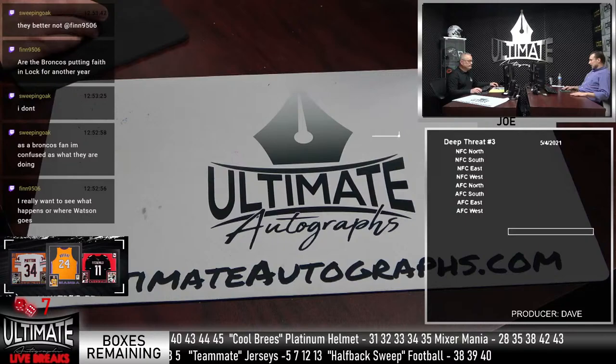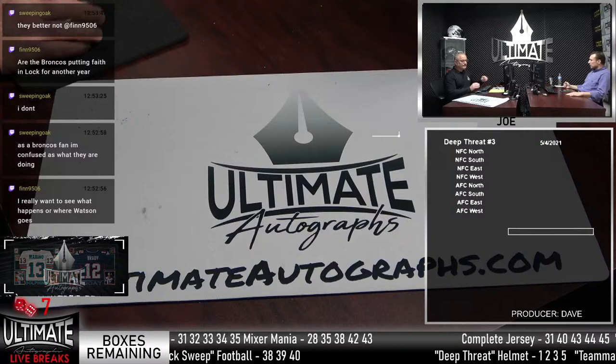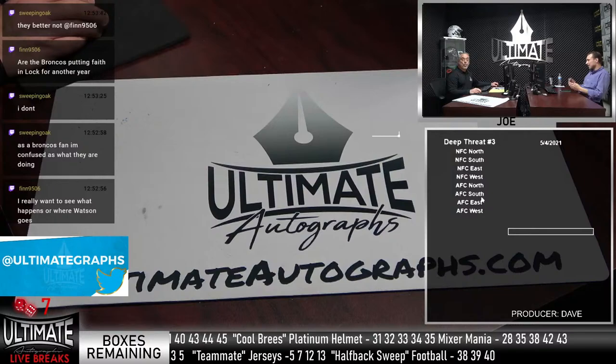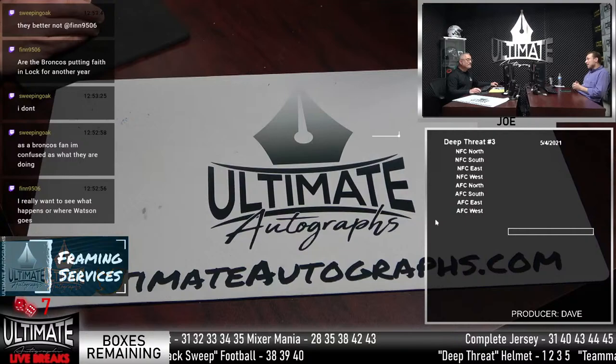I'll make a bold claim here. If the Broncos stay where they're at right now with quarterback, with either Drew Lock or Teddy starting, I think they're a bottom-five team in the league. But if they go and get Aaron Rodgers, that changes everything, because they have a lot of pieces on that team.